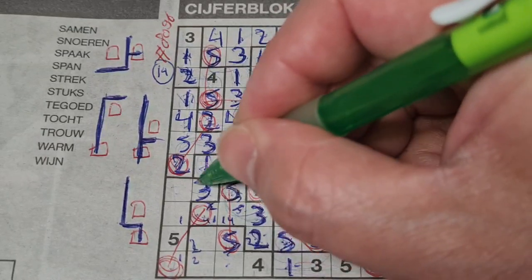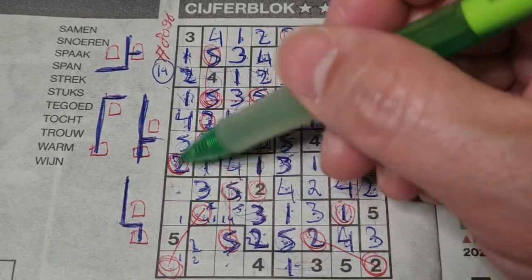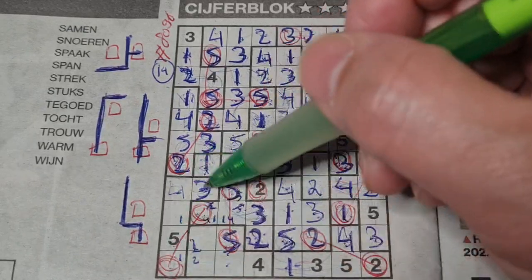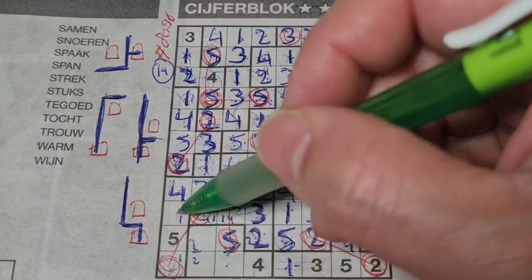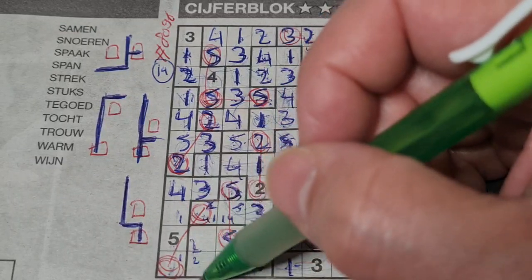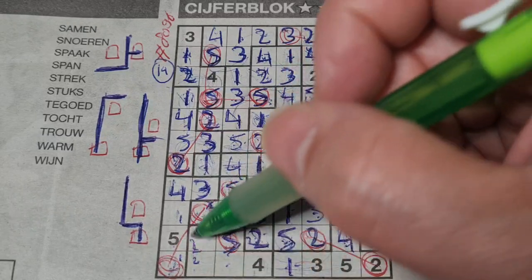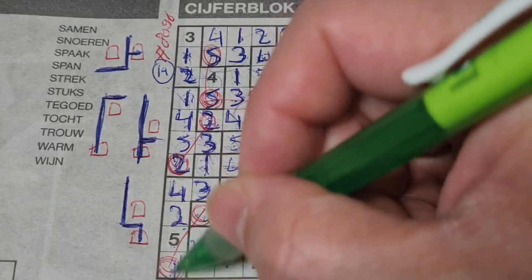Yes, definitely 3. I think this box should be a 4 because it can be 1, can be 2, can be 3, should be a 4, can be a 5. We have the 5 in the same area. Alright, so 2 numbers left for numbers 1 and 2. Well, we have a double 2 there, so I cannot place the 2 here. If I place 2 here, I cannot fill any 2 in one of those 2 boxes. So the 2 is supposed to be here, and the 1 goes there.